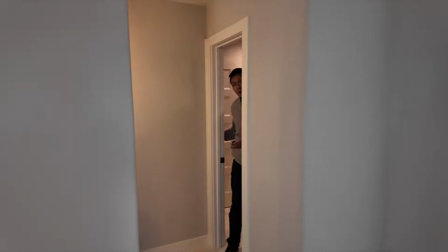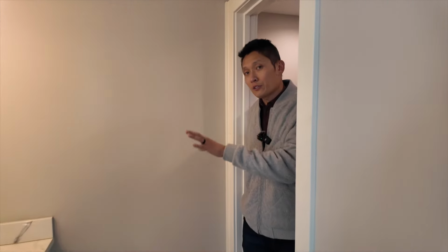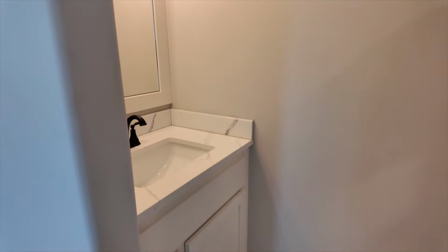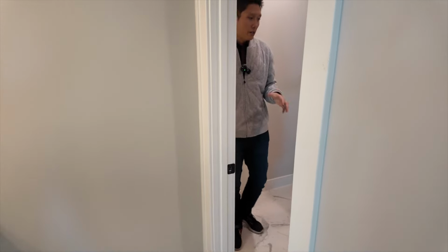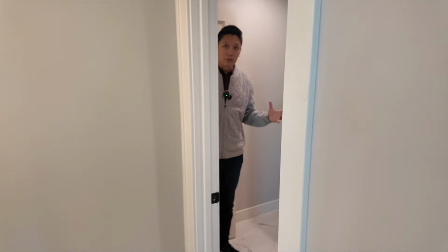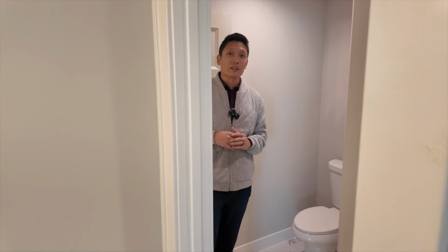All right, come through here, and like I mentioned before, Jack and Jill style bathroom. You have your sink here, and of course you could close off this door in order to have your own privacy if you're using the water closet. If you're showering, this can be completely closed off. And then if you come through here, we're gonna see the last bedroom on the second level.